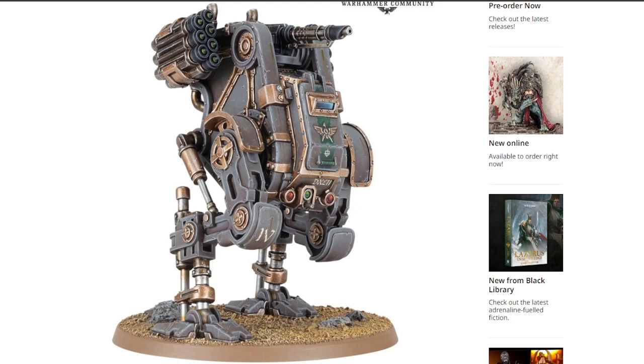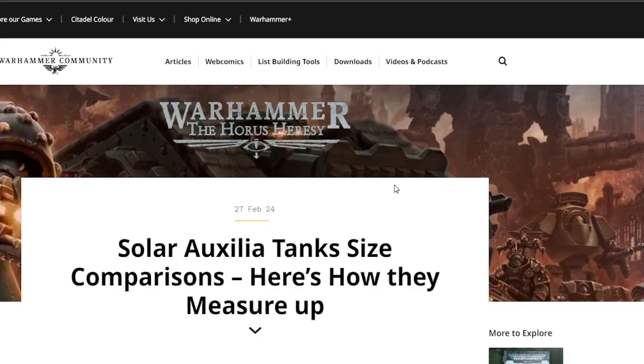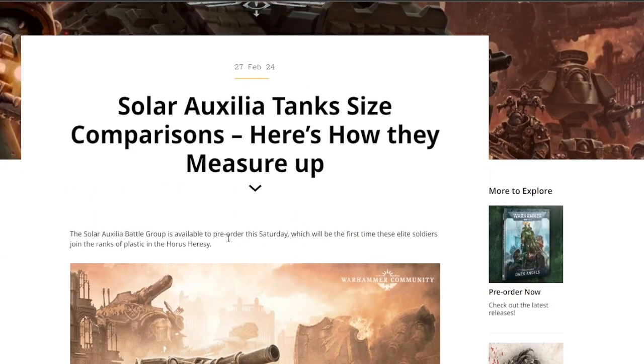Like I said, I quite like it. Depending on how the kit goes, I might pick one up just to steal the legs. Because I like dreadnoughts.